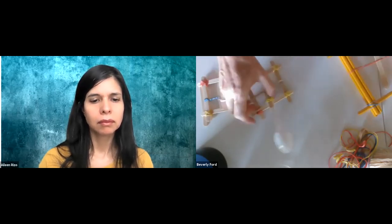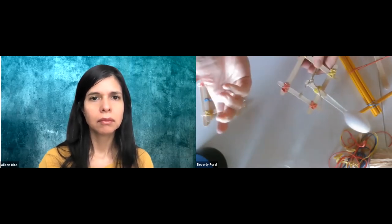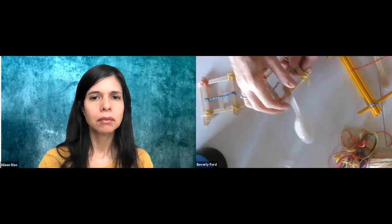And over here, I was tweaking it at a diagonal more. Well, why did I have to do that? So, and that's our catapult. So I think we are ready to start playing.